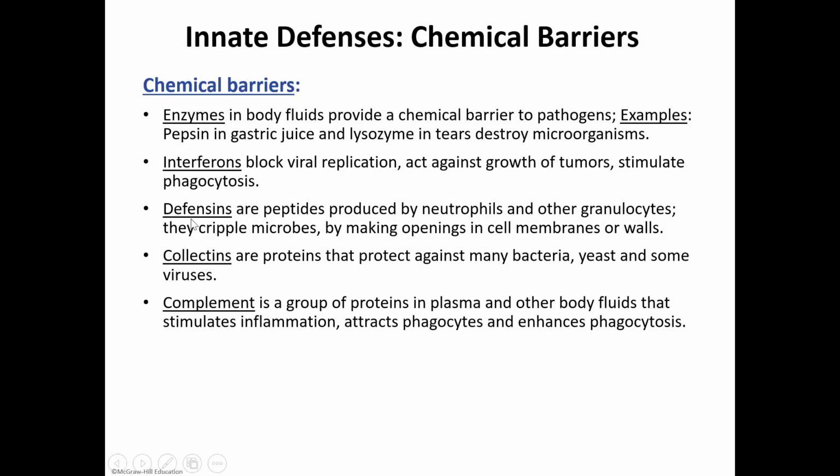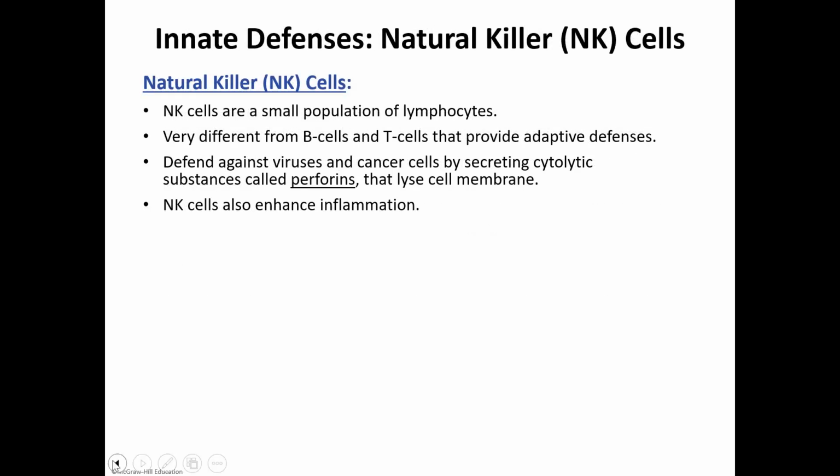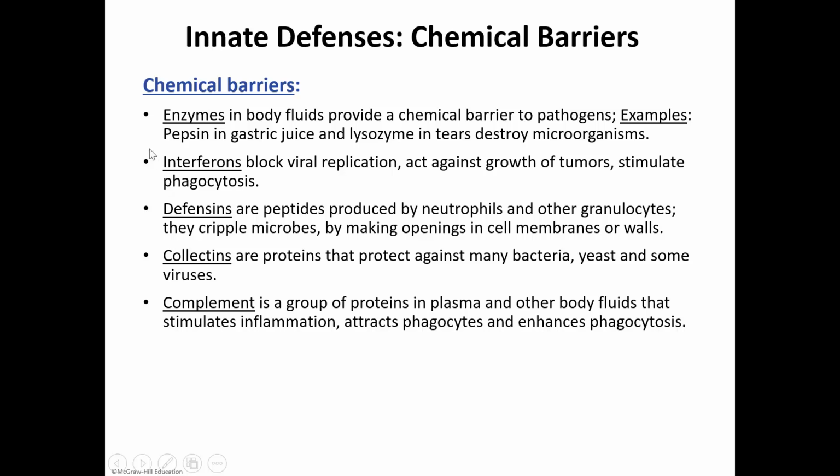Once it gets inside your skin, past the mechanical barriers, you've got chemical barriers. Chemical barriers include enzymes. You've got some examples there, right? You've got pepsin in your gastric juice that's produced by your, whoopsie. Oh, shoot. I hit the wrong button there. Pepsin is produced by your pancreas, and lysozymes are in tears to destroy microorganisms.